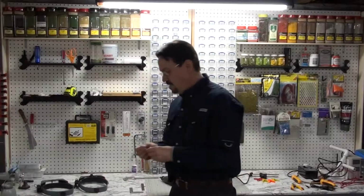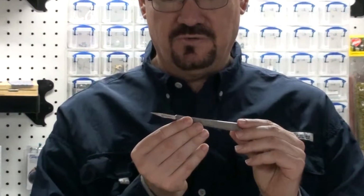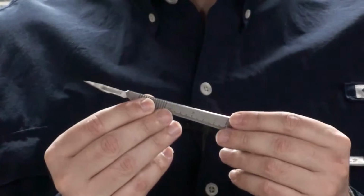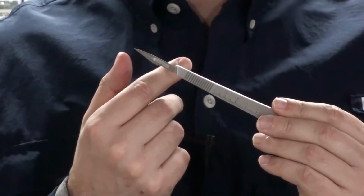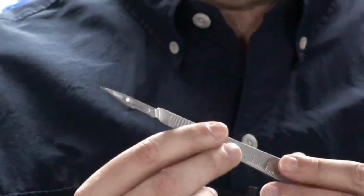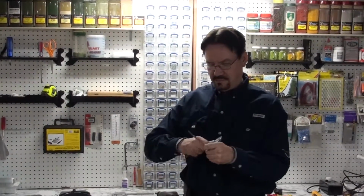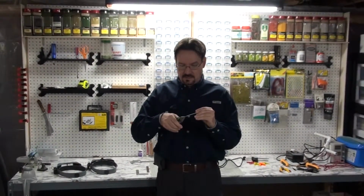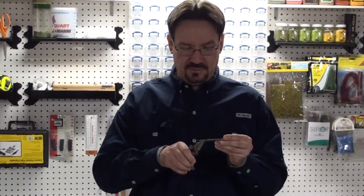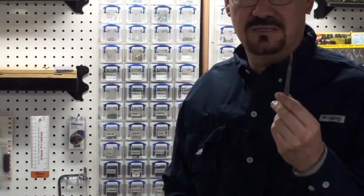Next up, I used to use X-Actos, but I've since switched over to scalpels, and I don't know whether it's psychological or what, but it seems like these scalpel blades last 4 to 5 times longer than an X-Acto blade. Incredibly sharp. Fortunately, I've only cut myself once with them. Changing out the blades is a little bit tricky. I know that they make a tool for that, but I didn't get it. I just use my multi-tool, and that is how I switch out the blades. Again, incredibly sharp, so you want to be careful of it, but it's a daily use tool.